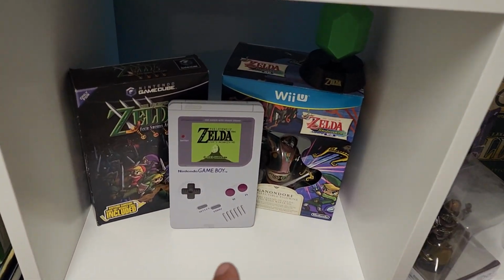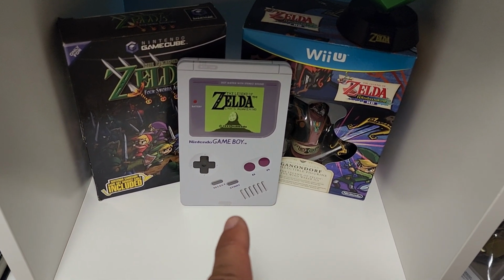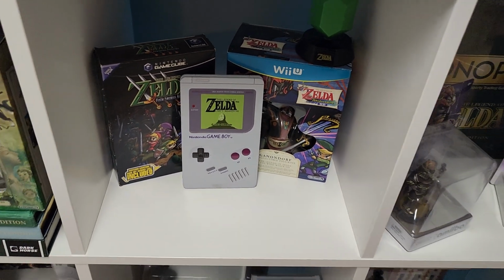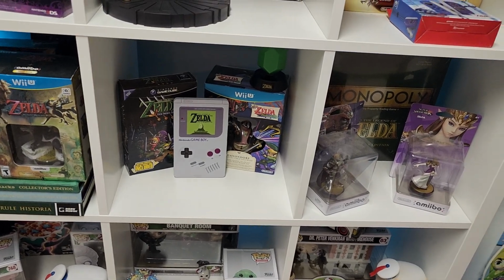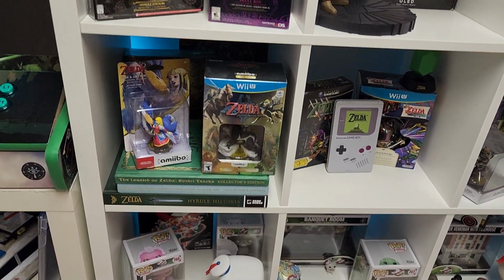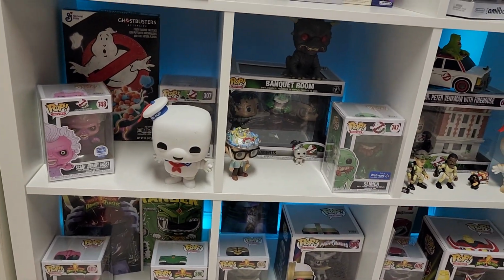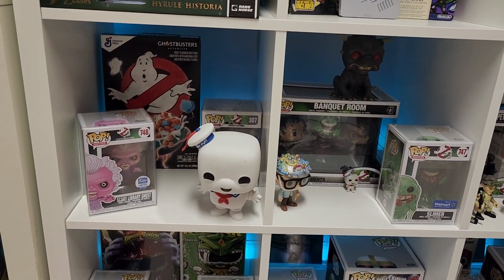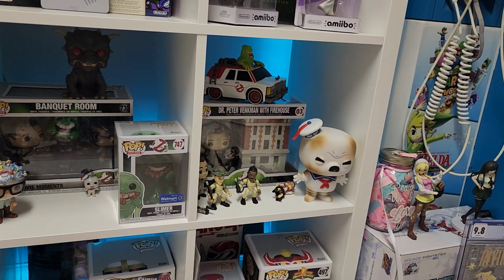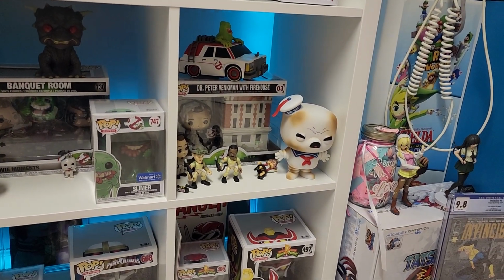This was a limited, or this was a European pre-order gift or whatever. That Wind Waker HD's never been opened. Went through a lot of Zelda stuff. Down here is where I have my Ghostbusters collection. Still got some Funkos and cool stuff here. I just didn't have enough room for the actual figures.